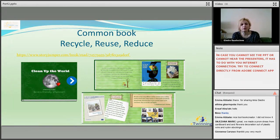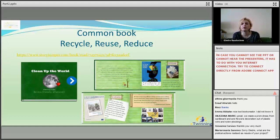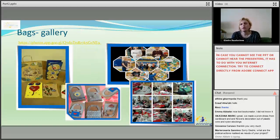After that, we made the common book where we can share campaigns which show recycle, reuse, or reduce. And there we will share in the book some European Mobility Week, Recycling Week, and the others, what we will do to make our world better.